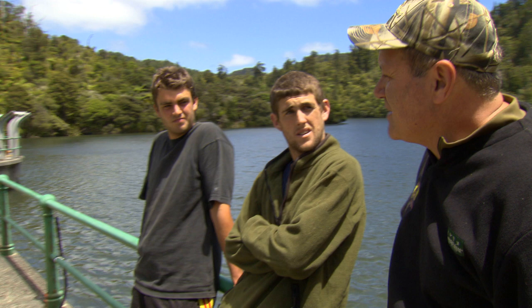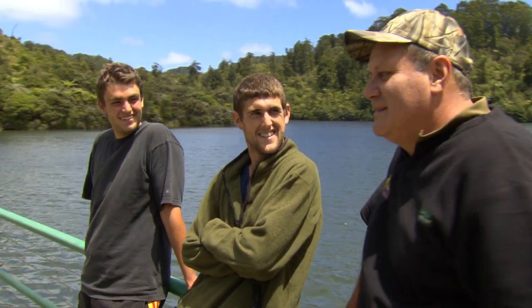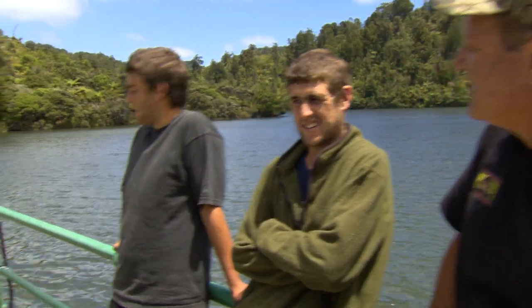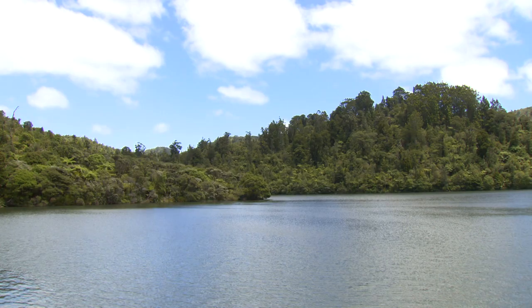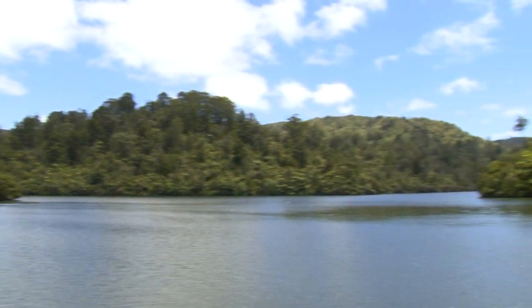Gentlemen, not too good so far. We've been going for 4 hours and haven't caught a damn thing. Anyway, what's the name of this place? Upper Huia Dam, Nuggets Track. There's plenty of pigs here? Plenty of pigs up here. Not at the moment, though, eh?